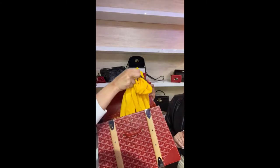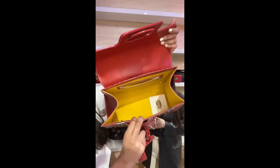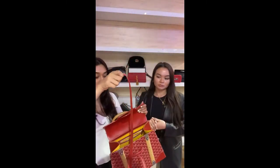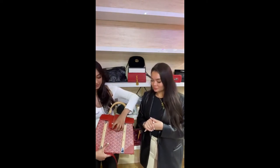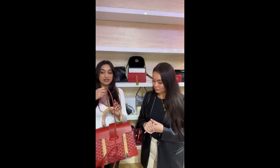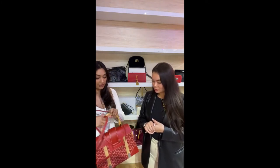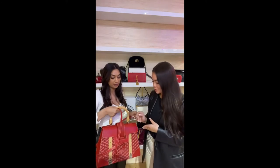It comes with the original dust bag. And then the inside is, as you can see, super nice and clean. It also comes with the crossbody as well. Super useful. Contrasting yellow. With Goyards, they actually have a different colour lined inside for all their bags. So this one is lined with yellow, but some of the other pieces have different colours. This strap's quite hard to find, by the way.